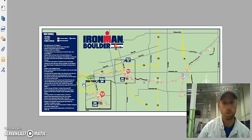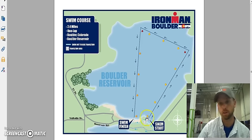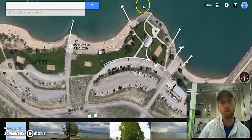Here's a quick look at the swim course map. You'll notice that's the trajectory of the course. They go out north, then they go west, and then they come south to that boat launch. So once again, out, over, and down. That's the swim.